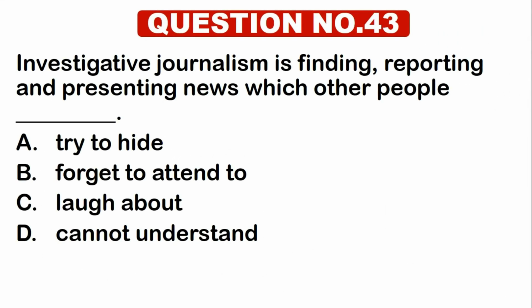Number 43, investigative journalism is finding, reporting, and presenting news which other people A. try to hide, B. forget to attend to, C. laugh about, D. cannot understand.